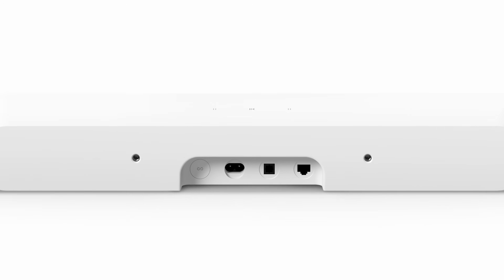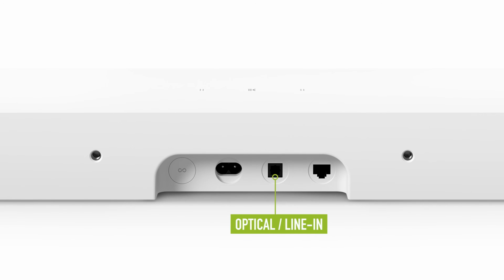Now, as that optical is technically a line-in, you would be able, in theory, to use this as a line-in for your hi-fi. So providing you're able to run an optical connection from your turntable, your CD player, or other hi-fi source, this will be playable through the Sonos Ray, which can then in turn be grouped to other components in your Sonos system.